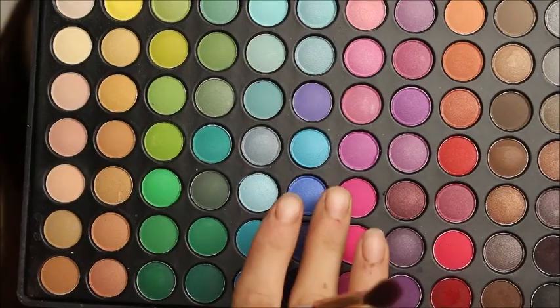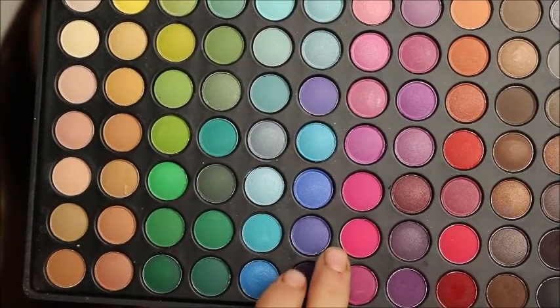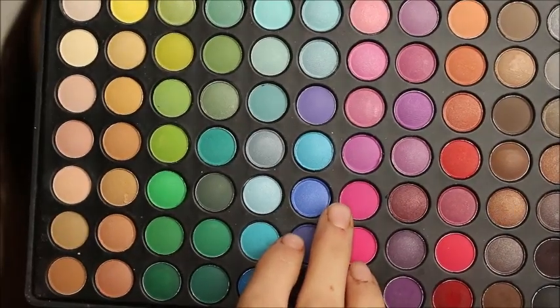Going a little further down the pink route, I'm going to be taking this shade and a little bit of this shade. Just taking this on any big fluffy brush. This one doesn't have a name, it's just from ColourPop. And I'm going to be loading this up and dusting this into my crease as well, but lower than the transition shade.